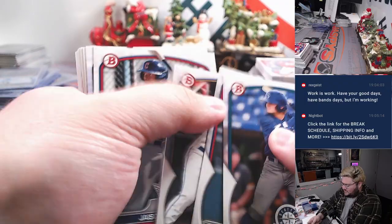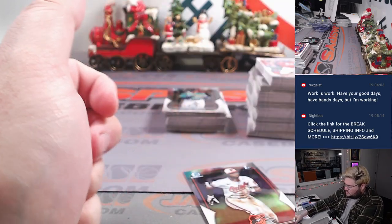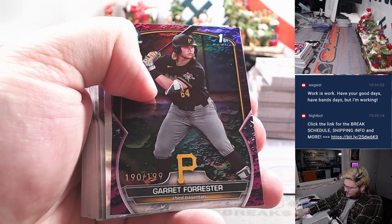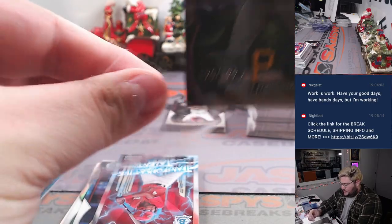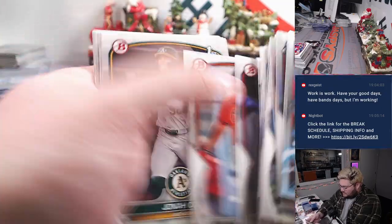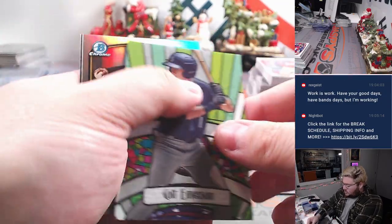Then Enrique Bradfield. A bunch of refractors. This is the first one I put a sleeve on him. Wrong pirate. 190 out of 199, Garrett Forster on the purple there. Third rounder, still pretty good, but yeah, not the guy we're looking for from the Pirates. Glass, Colt Emerson.